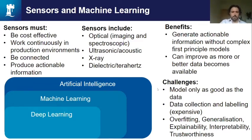And just a few points on the challenge of AI. The models, or machine learning, I should say, the models are only as good as the data you collect. Data collection and labeling is expensive. Going back to my example of good and bad quality biscuits, if we were to work with a manufacturer, we could put our sensor online, all the biscuits are going through, and collecting the data is easy. But what we need is someone to sit and check every single biscuit and go, was that good or was that bad?